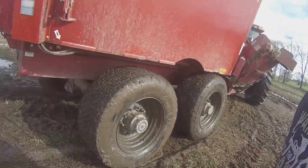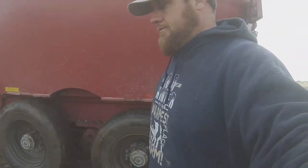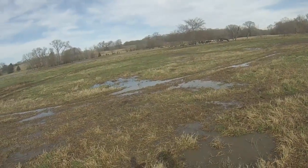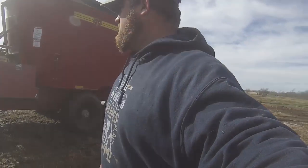There's a couple spots that sunk pretty good, but anyway. Heifers just ran up. They're on the other side of the creek. I don't know how they're going to get across, but hopefully they will stay there and wait until the water goes down.